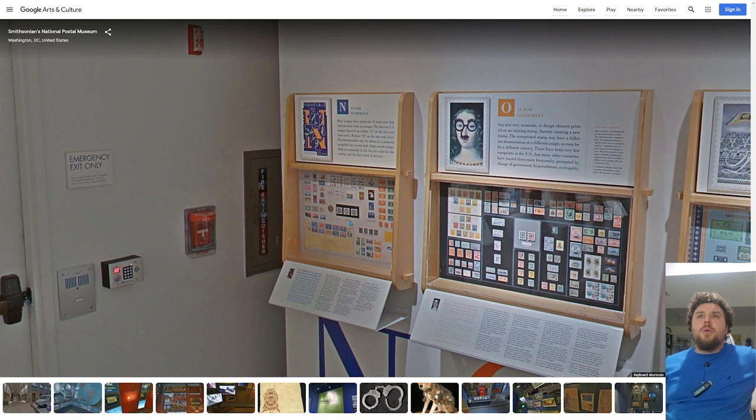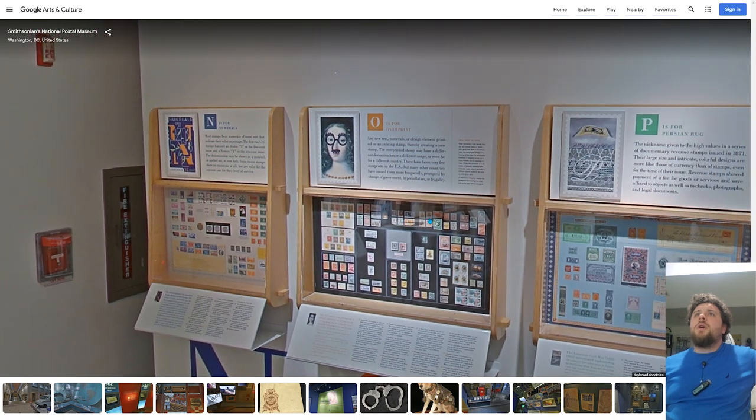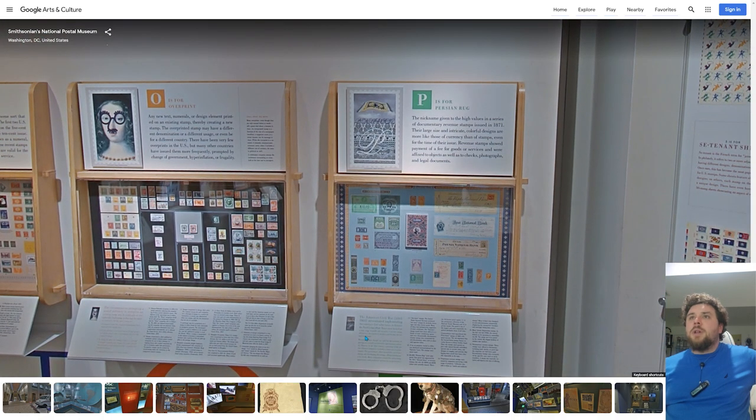And N is for numerals. Yeah, okay. Most stamps have numerals. Oh, O is for overprint. That's funny. That's so cool. They have all these different stamps on display. P is for Persian rug.